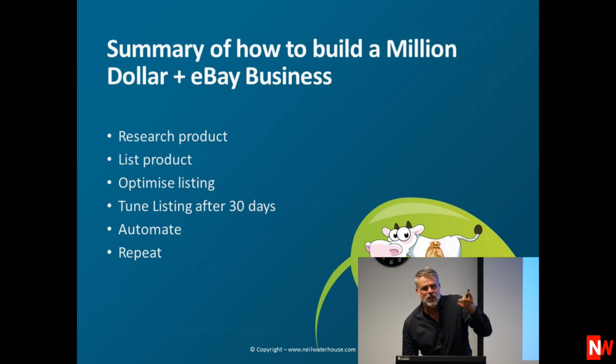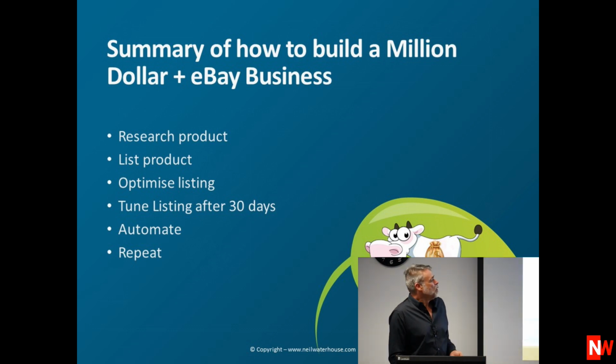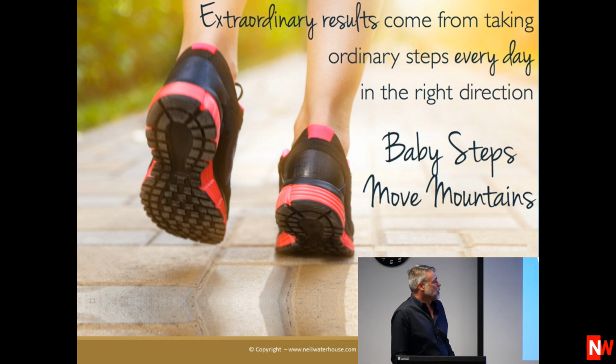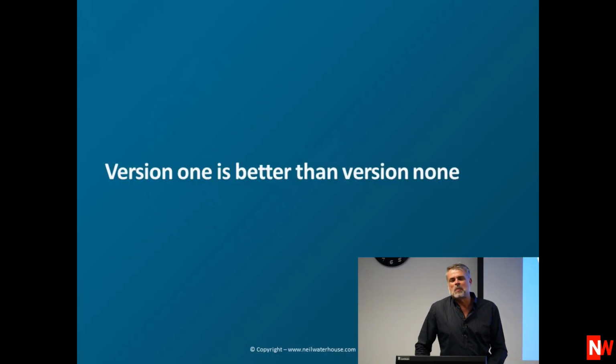All right, I'm being signaled from the back, so we're going to have to wrap it up. Unfortunately, we're running out of time. I've gone through a lot of stuff tonight, but it is all about baby steps. Just one little step at a time gets you there. And of course, version 1 is better than version none, because a lot of people get hung up.